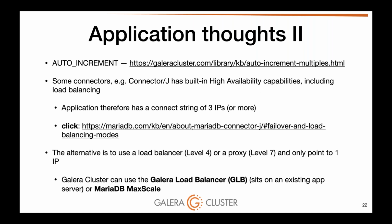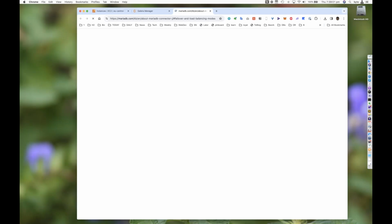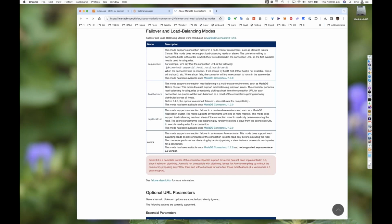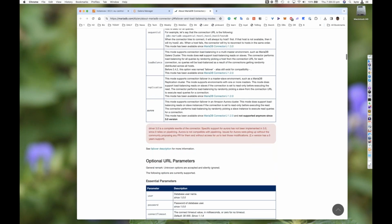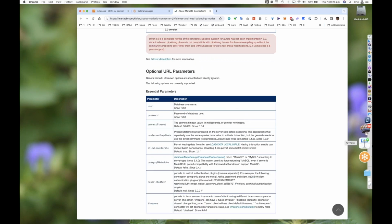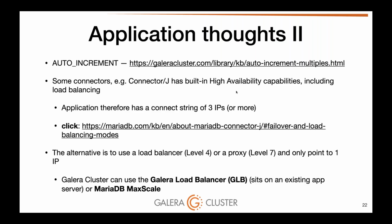I say click on this link because MariaDB has connectors. And one of the cool features of MariaDB Connector/J is it also has failover and load balancing mode. So you can specify your entire Galera cluster IPs, and then you can tell it inside here to either do sequential, load balance, also replication. Very useful. An alternative is of course to use a load balancer like Galera Load Balancer or MariaDB MaxScale.